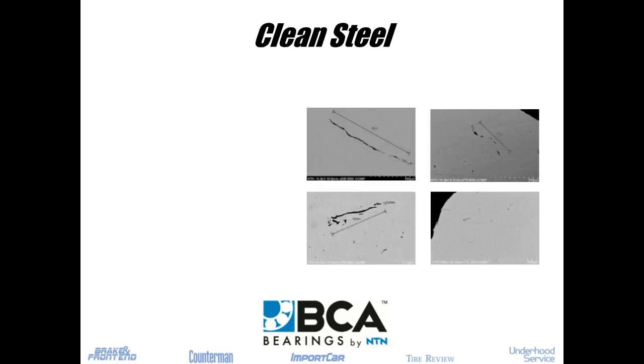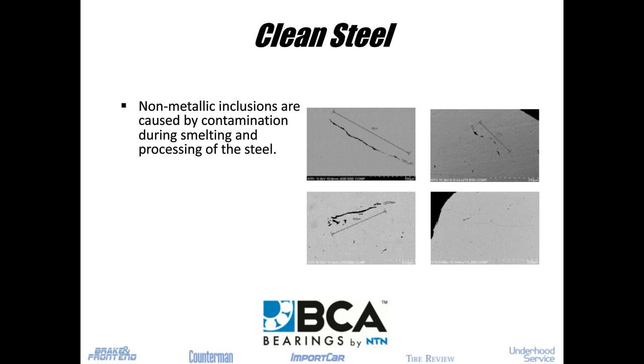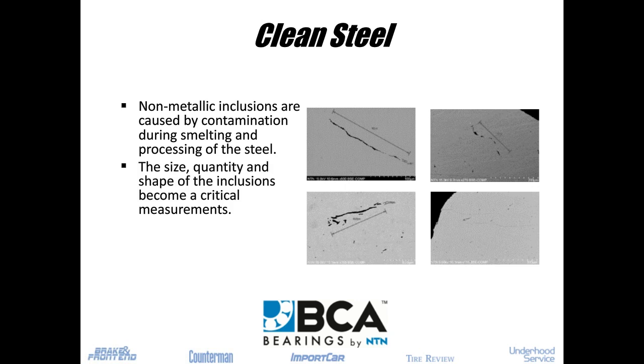Okay, this is where we get to a little bit of the science here. Clean steel. The enemy of all steel out there in wheel bearings is inclusions. These are typically non-metallic, and they're left behind after the smelting process. But the better the smelting process, the better the processing of the steel, the fewer the inclusions. This is what an engineer is looking at when deciding, is the steel good enough for a wheel bearing? They're looking at the size, the quantity, and even the shape of the inclusions to determine if it's a high quality steel that can be used for a rolling component.